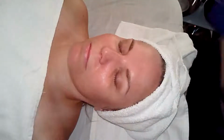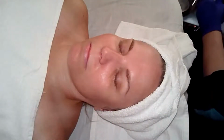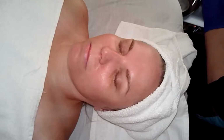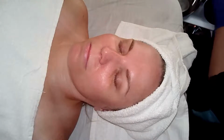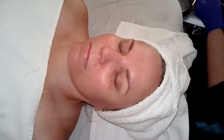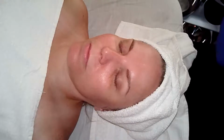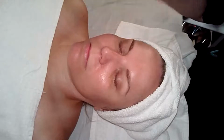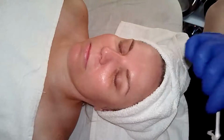So when I do the Vaseline or petroleum jelly, I take a spatula and I just remove some. You don't need a lot. Sometimes I see a lot of estheticians putting too much on. The idea is just to occlude the area. So I'm going to apply some directly on the lips. It's also to remind you not to go directly on the lips.